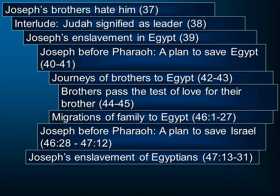Whereas before Joseph had been enslaved, now we read of Joseph enslaving the Egyptians. And it's a financial enslavement where they sell their cattle, and then they sell their land, and then they sell themselves to the Pharaoh, and they become servants and slaves of the Pharaoh.